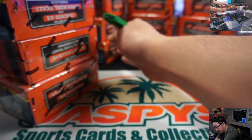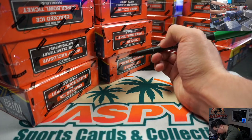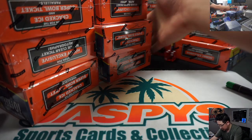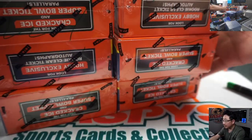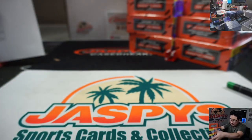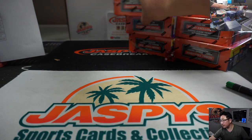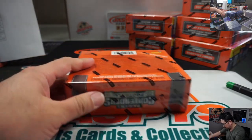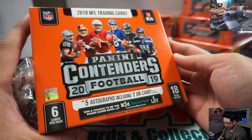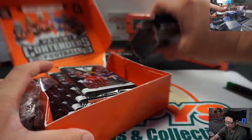Put little green squigglies right here. All right, so green squigglies. So we'll save this for pick a team 6, which just has the Bills left. All right, 5 autographs, including 1 on-card autograph per box.